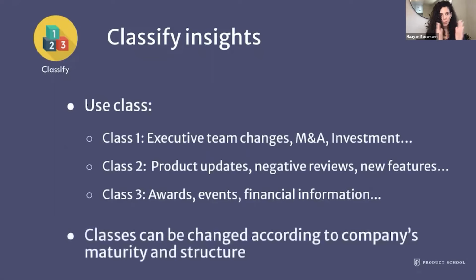Our class one was the most important kind of insight. If we had an executive team change, any new products launched, mergers and acquisitions, strategic partnerships, or any pricing and packaging changes, this is where we classified the insight as class one. Class two was more around product updates, new features, negative reviews, or partners that were added. And the last class was more informative: any awards the competitors won, financial information, or any events they were conducting.